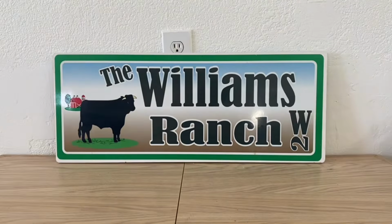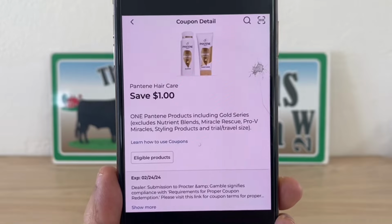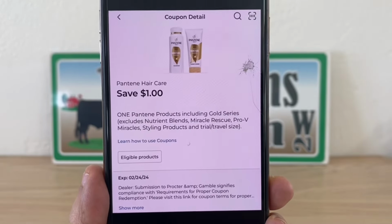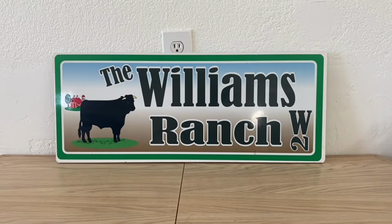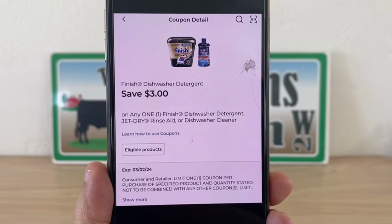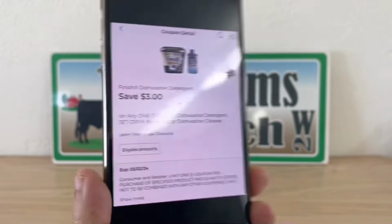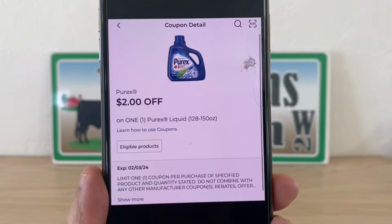And we do have this $1 digital coupon that is glitching, giving it to you for 75 cents out of pocket. Now, this is for one product, so it's up to you to decide if you want the shampoo or the conditioner, but you will get it for 75 cents with that coupon. So there's a glitch again with the Pantene. We've got Purex.